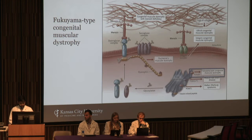The first is Fukuyama-type congenital muscular dystrophy. This is an autosomal recessive mutation in the fukutin gene, and patients can present with severe mental retardation, seizures, and progressive hydrocephalus. Immunohistochemical staining would show greatly reduced surface membrane alpha-dystroglycan and reduced laminin alpha-2. Ocular lesions like myopia, retinal detachment, and optic nerve atrophy may accompany this disorder, and there is moderately elevated serum creatine kinase levels. The pathology for Fukuyama-type congenital muscular dystrophy is lissencephaly type 2, pachygyria, and cerebellar lesions.